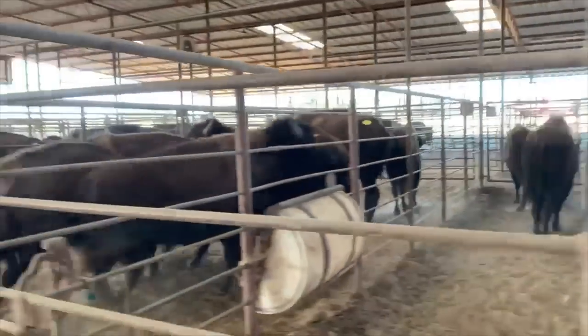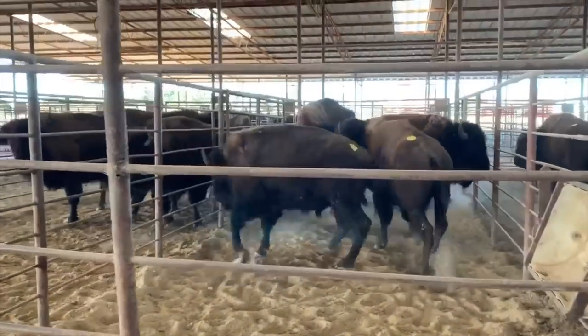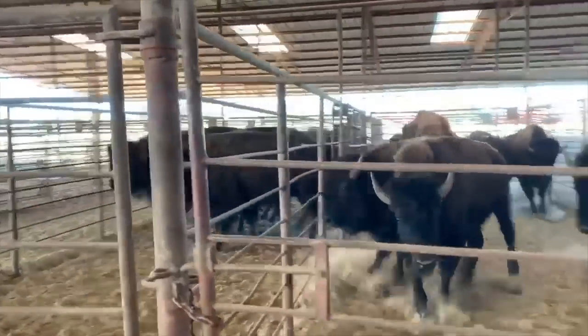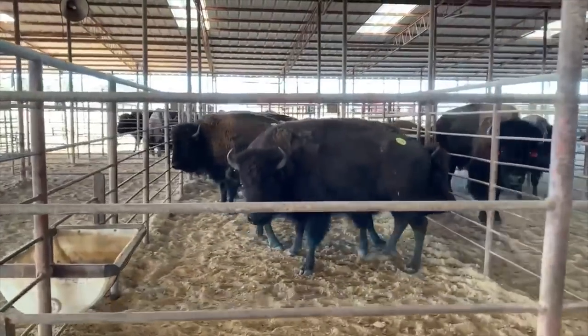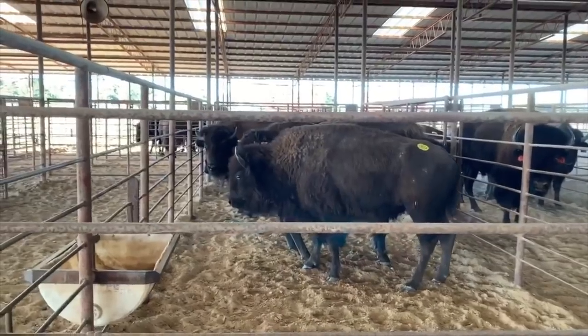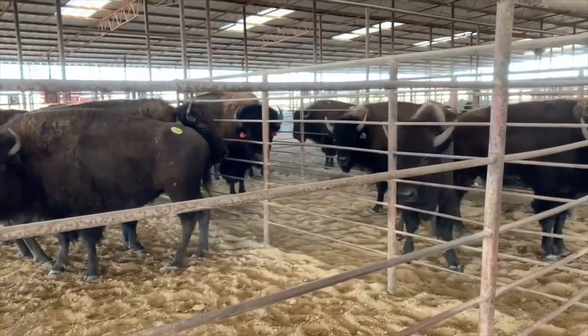Having the animals sorted out throughout the barn makes the sale go by a whole lot easier, and it's easier for buyers to come by and look in different parts of the barn where different ages and genders are located.